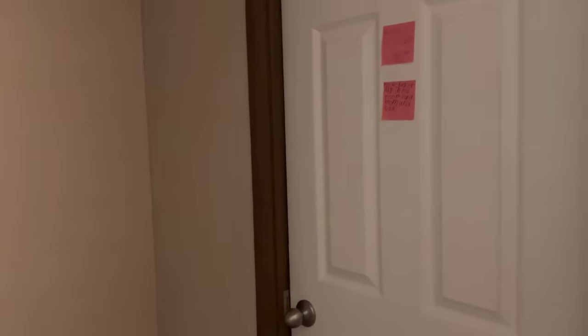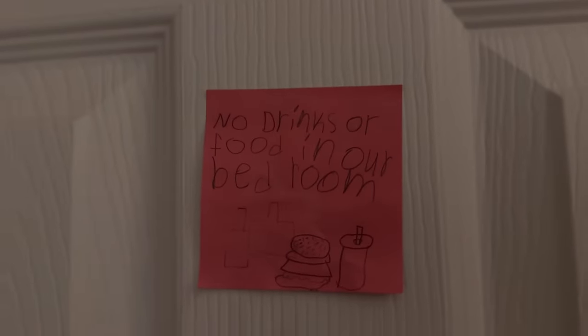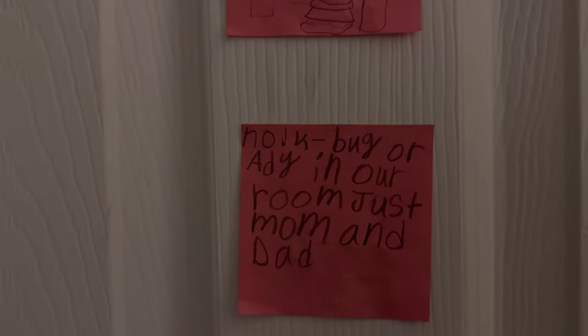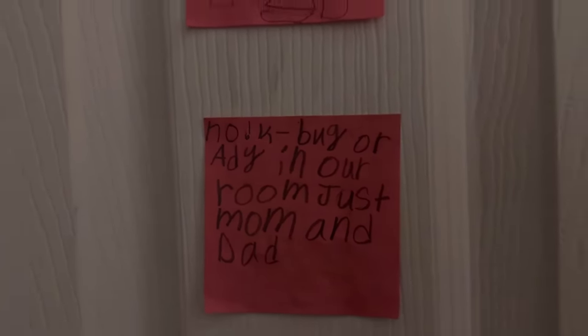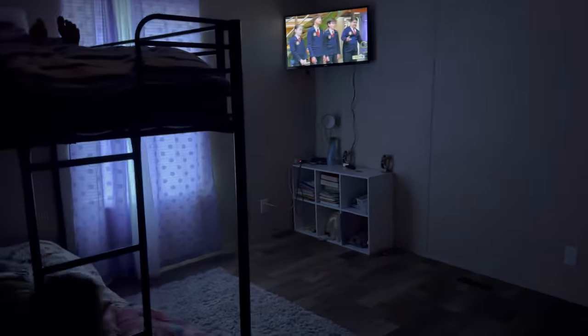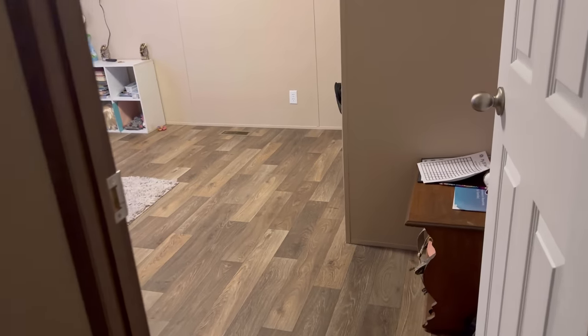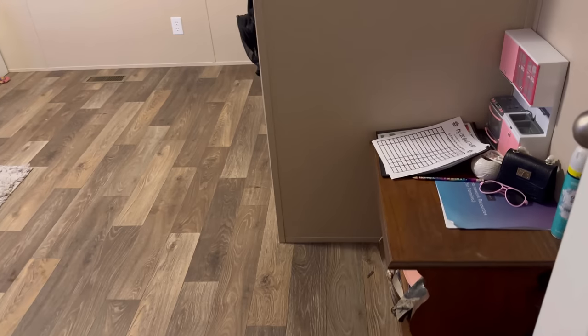This is Olivia's room. They've got a sign on their door that says no drinks, food in our room. No K-Bug or Addy in our room, just mom and dad. So, let's go look at their room. This is their room. You walk in. Got their little desk set up here.